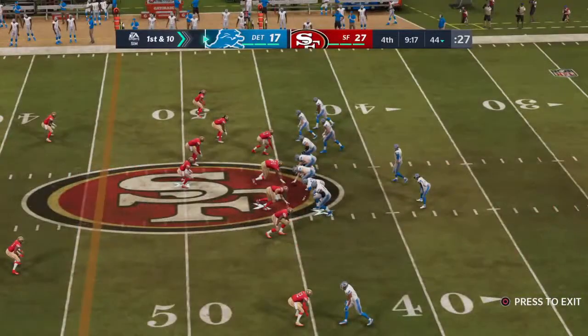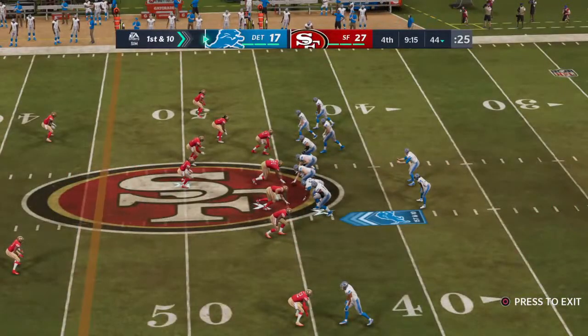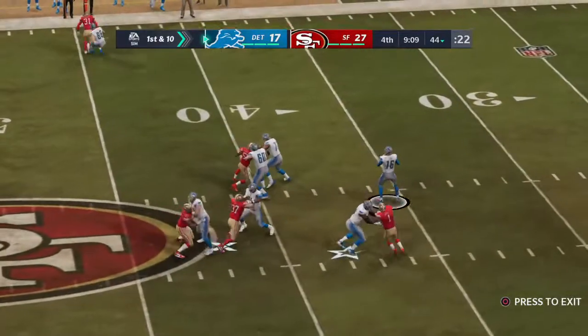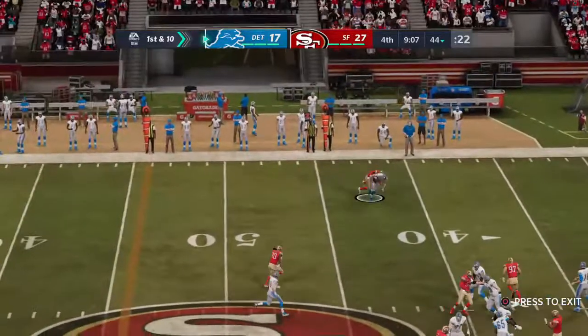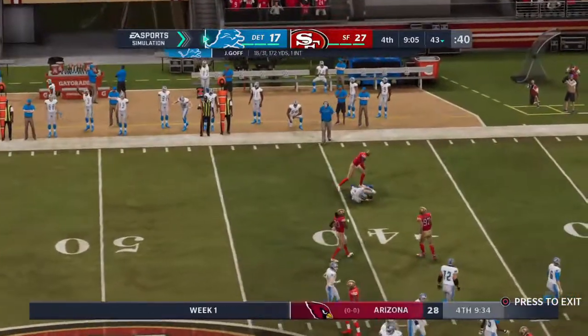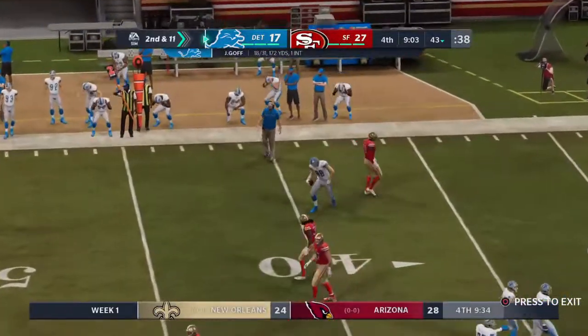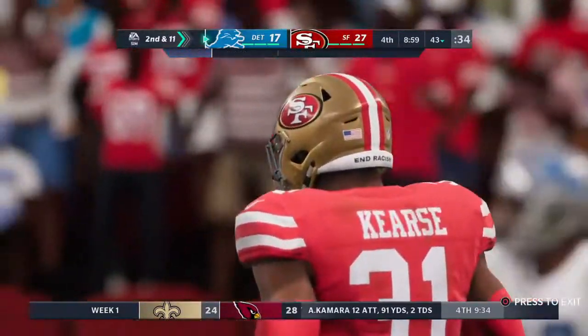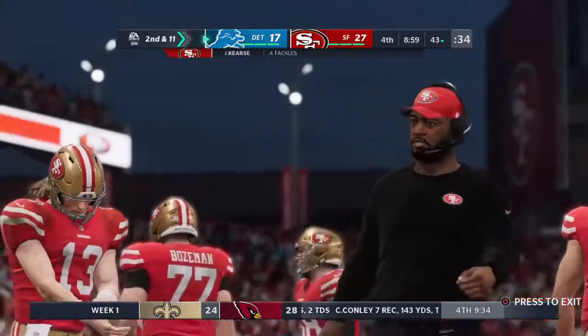Took just one play to move all the way to the 44 as they try again on first down. From the gun, here's Goff. Open man, he's got him, the tight end, Hockenson. And they went the wrong way there, losing yardage back at the 43-yard line. He was unable to shake free there, and they'll cover him for a loss of a yard.